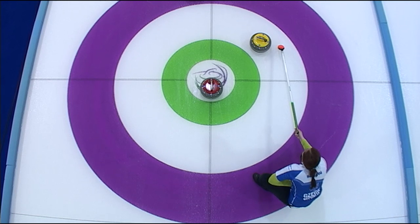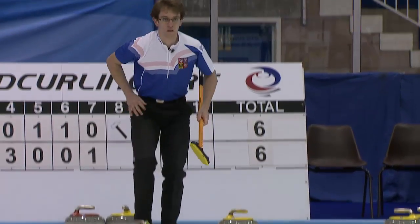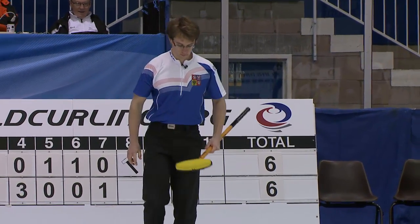Yeah, and Susanna Hajková electing to hit the yellow one in the rings. Again, I'd quite like to see them peel off the center guard, because if you want to steal, I think a center guard is your most important weapon.